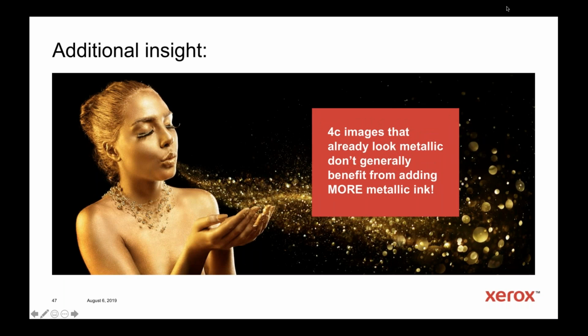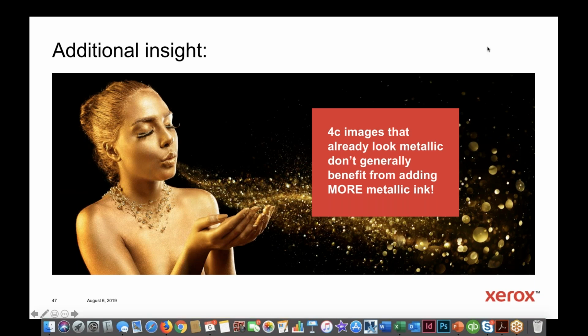So before we wrap up, we just wanted to share a couple of other insights. We did spend some time thinking about metallicizing images, and Nikki shared some really great pointers about that city image where it had a lot of highlights and open midtones and areas that were really going to let that metallic ink shine through. One of the other things that we have found in our testing and our exploration is something that we at least have just learned to stay away from.